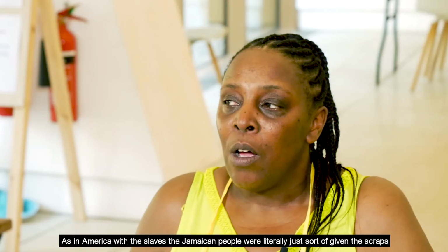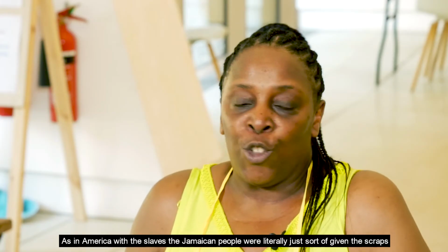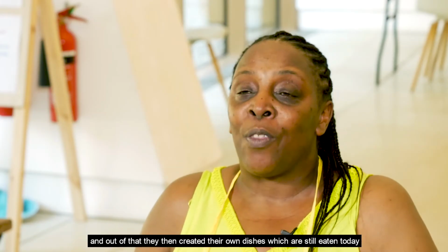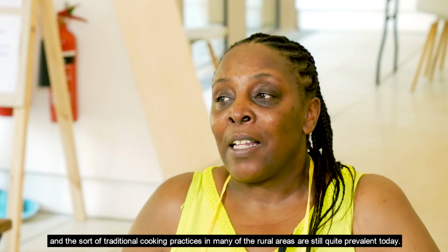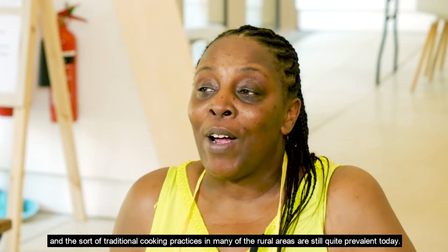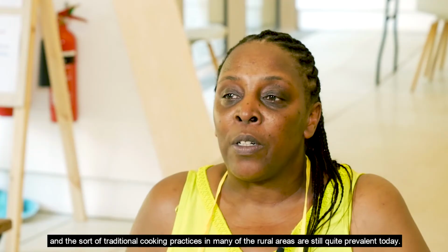As in America with the slaves, the Jamaican people were literally just given the scraps, and out of that they then created their own dishes, which are still eaten today. And the traditional cooking practices in many of the rural areas are still quite prevalent today.